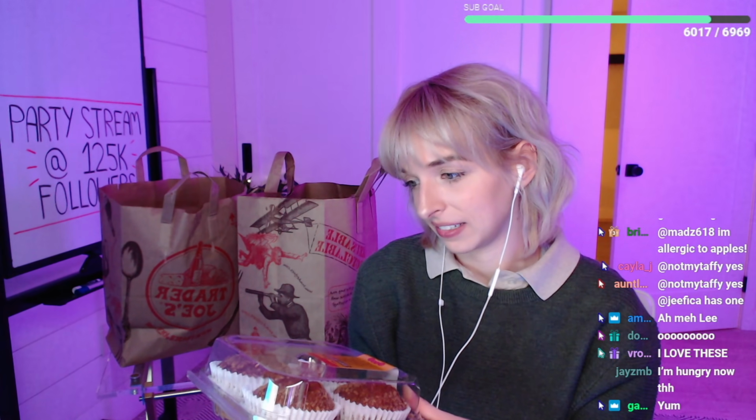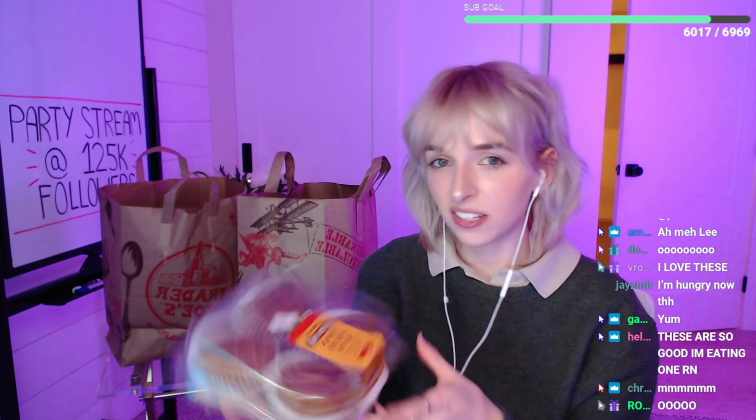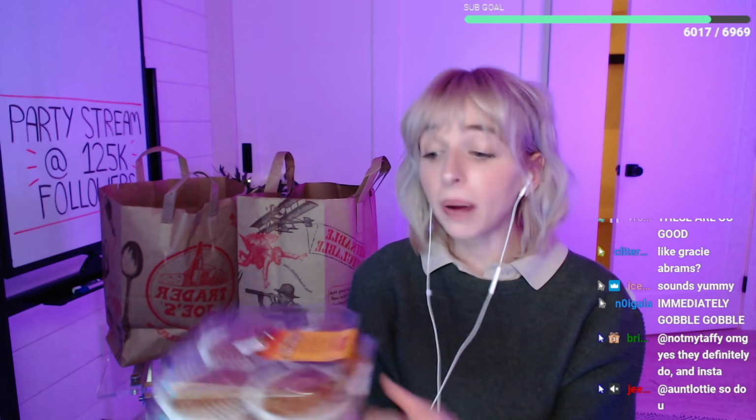Pumpkin streusel muffins. Why do these, they kind of look bad. Like you can tell all of them hit the top. See, they've all got a stain from hitting the top. I just know these were upside down in transit. But let me give them a fair shot.